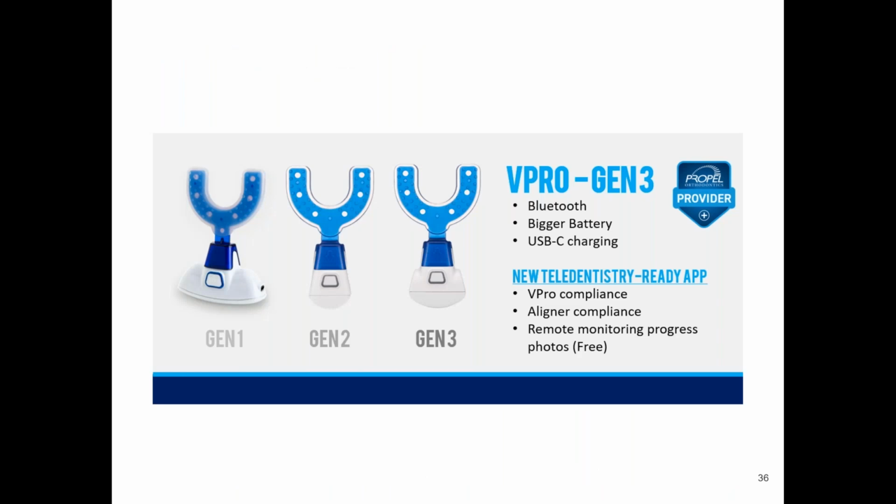VPRO's been around a little while. We've had 3 generations now. We now are Bluetooth compatible, with a better battery, and you charge it with USB charging. Of course, with everything else, there's an app now to measure aligner compliance. There are so many nice new tools involved with the 3rd generation of VPRO right now. So those of you who didn't know the first 2, if you knew the first 2, it's even better.